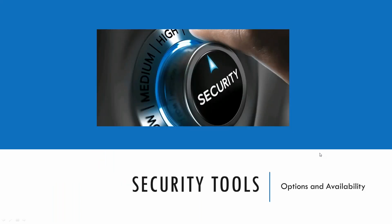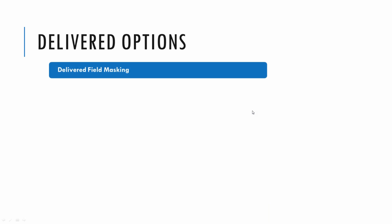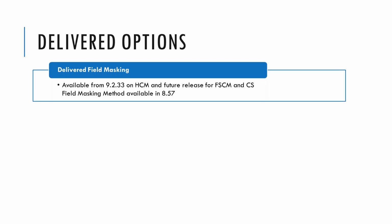So we had this set of issues at the top level and we said, well, what are some of the tools and what can we do about this? So we started digging in and started looking to see what was out there. And we started with the delivered options. So delivered field masking, which is now available in PUM 33 in HCM and in future releases for financials and campus solutions. And you have to be on 8.57.